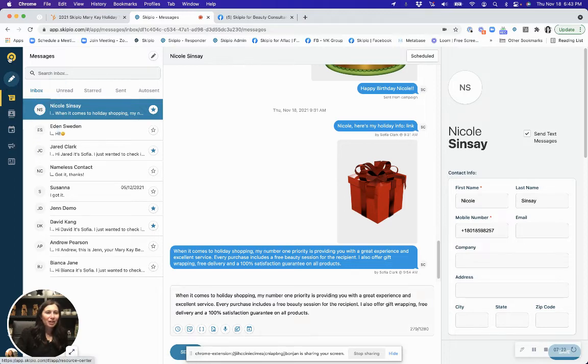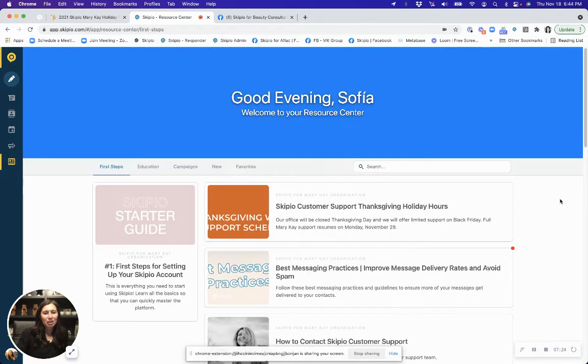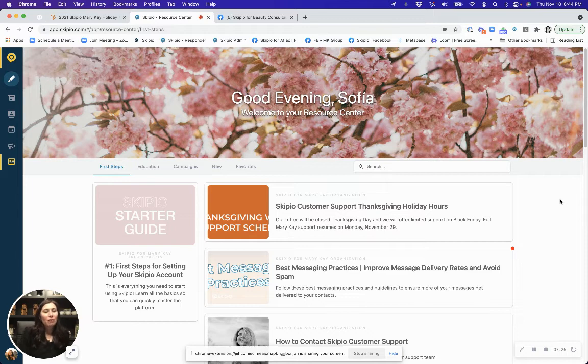Okay, the resource center article is something else that I've mentioned before and referred to. If you are brand new, I highly recommend starting with our Get Started guide. It'll walk you through the basics of everything you need to know to start using Scipio and getting your account set up. So, getting your InTouch integration set up so you can bring your contacts over and sync those daily, as well as getting messages sent, scheduled, campaigns going, all that good stuff.